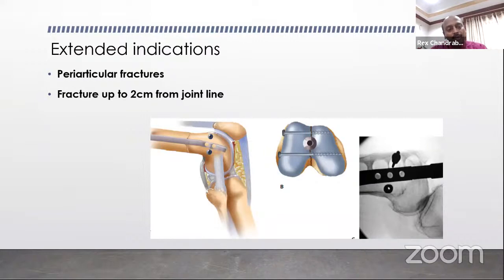So when I was telling about extended indications: before the reaming or the locking came, the Küntscher nail was designed only for isthmus fractures, a straightforward fracture where the bone is very narrow. Then the Küntscher nail was the real indication in olden days. But with the advent of locking, it extended to the whole of the mid-diaphysis. And with the special designs of interlocking bolts in different directions, it has come up to the periarticular area.